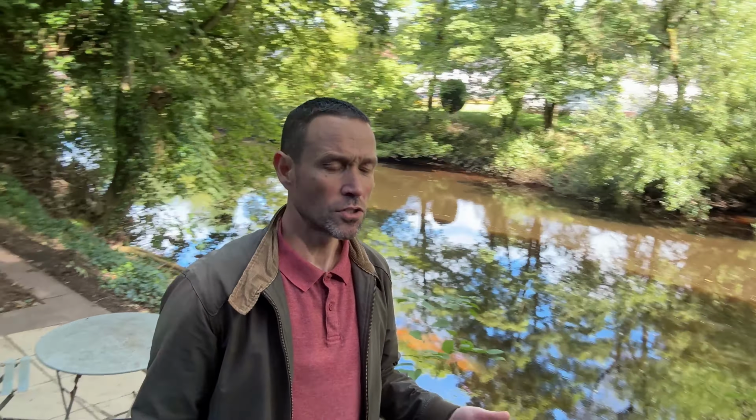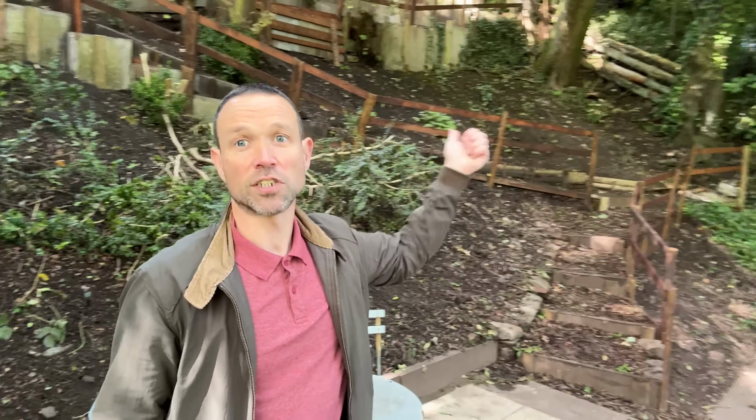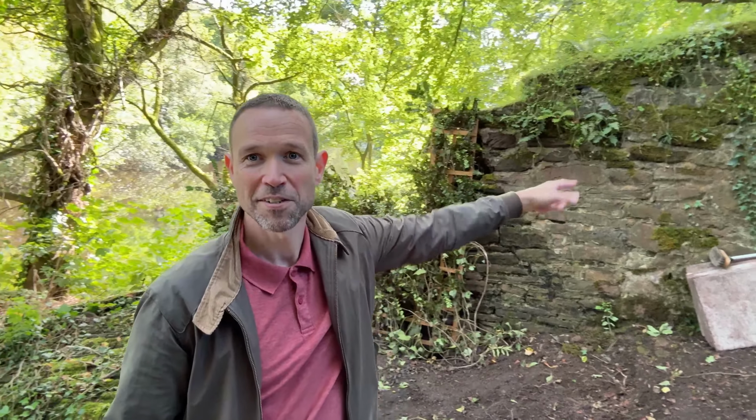It's beautiful. So this house is Grade 2 listed. As I say, it sits just down from the castle. Who has a castle as a neighbour? It's quite incredible. And this is actually the castle wall, which is behind me here. So you couldn't be any closer. You've got neighbours to the castle.